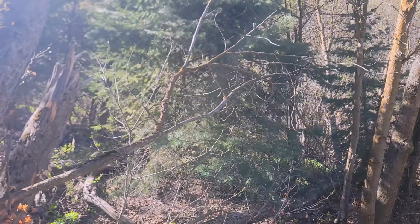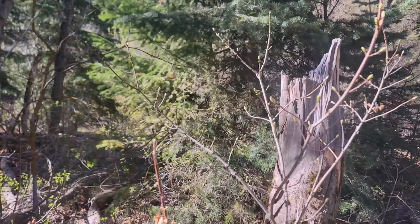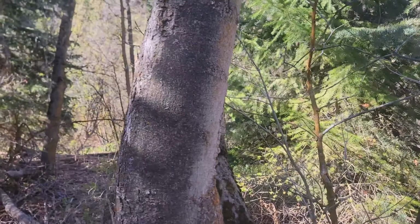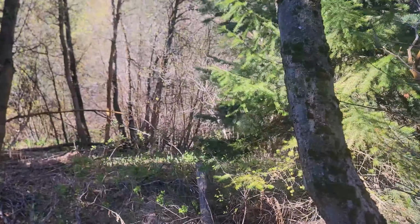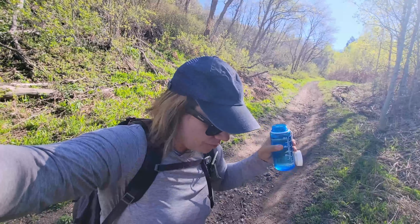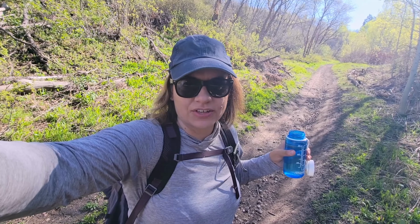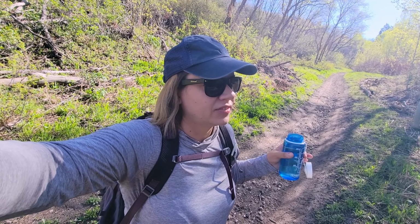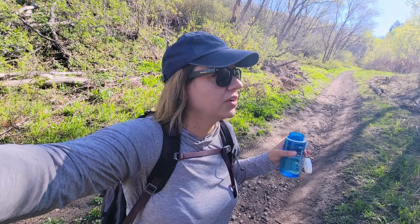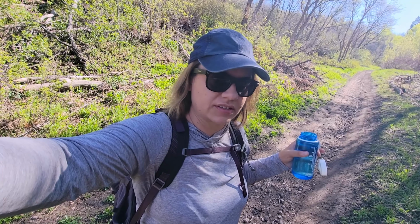These massive deer just jumped out in front of me. There's one over there. That got my adrenaline going. What a break. Now that it's much warmer outside, like 50s and 60s, with full sun, I'm going to start drinking water every half an hour. Mixing like every other with electrolytes and plain water.